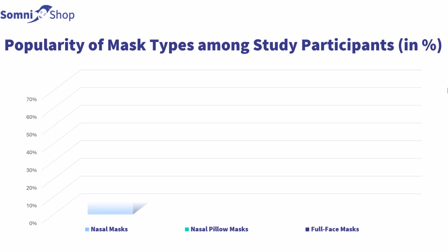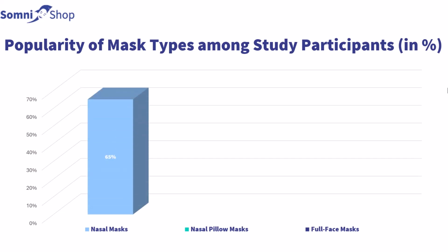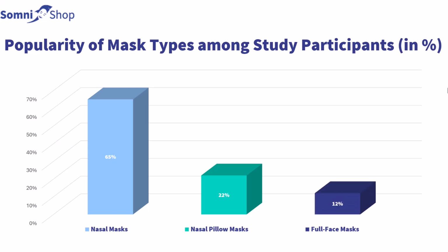A big and fascinating study from Finland, published in 2021, examined how CPAP masks are used in real-life practice. Here's how popular each mask type was among the study participants. 65% of the study participants used nasal masks. 22% used nasal pillow masks. Nasal pillow masks are a subset of nasal masks. And only 12% used full face masks. Clearly, nasal masks dominated the field, and we see the same trend in our sales data.